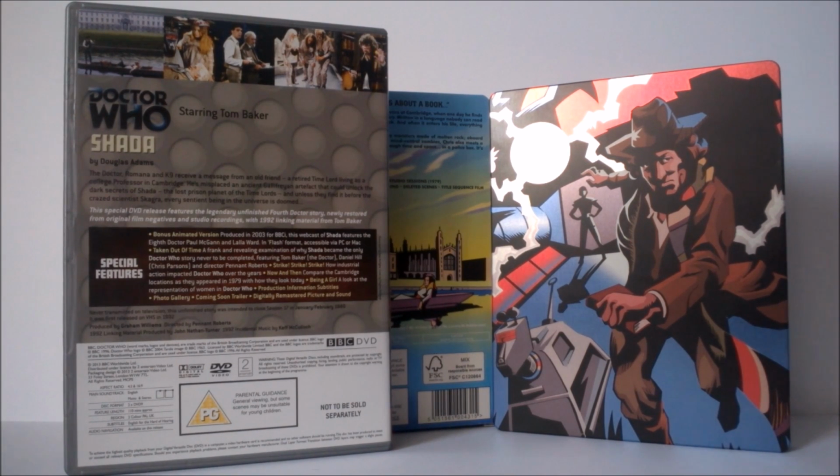We also get the ROM content as well, which if you access this disc via the computer, you can browse some comprehensive collections of the original production paperwork, including the original BBC film schedules, animation storyboards from 1979, the 1979 annual, viewing notes from a 2003 webcast, and numerous different drafts of the Douglas Adams script.